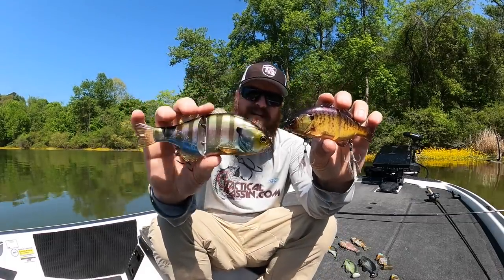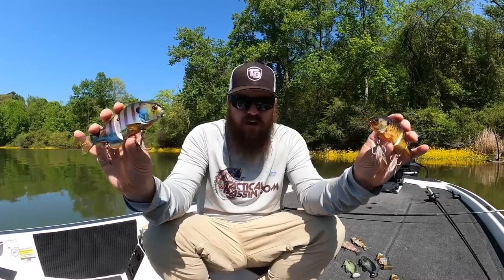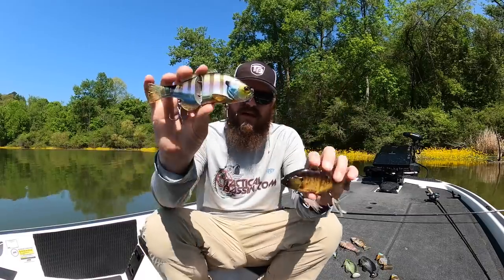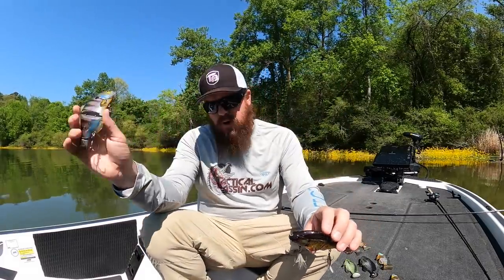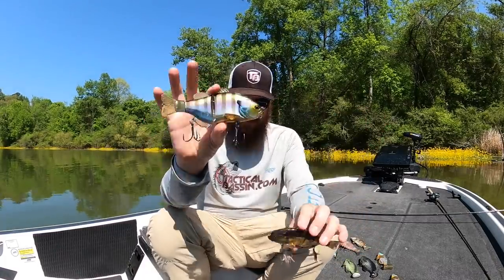I tend to focus my time on the full size, but you could throw both, they work great. I just feel like I catch the same fish that will eat this one. I catch them on this one anyway. They're not afraid of it. And if I cross paths with a monster, I feel like I'm more likely to get them on the larger profile. So that's why I focus my time here.